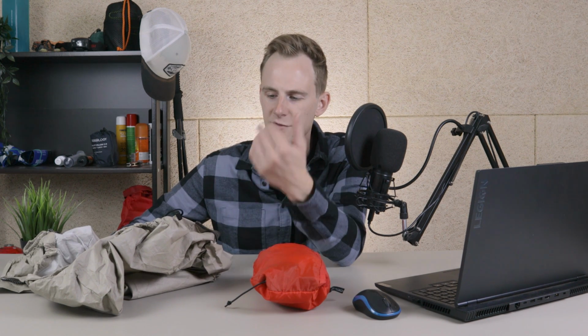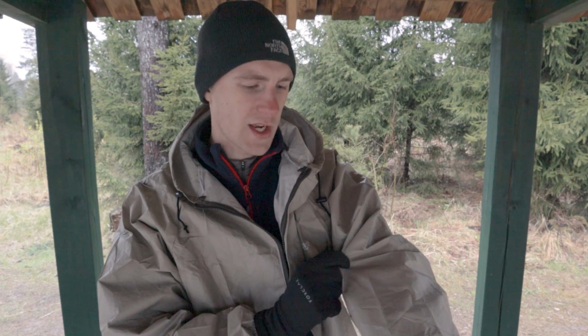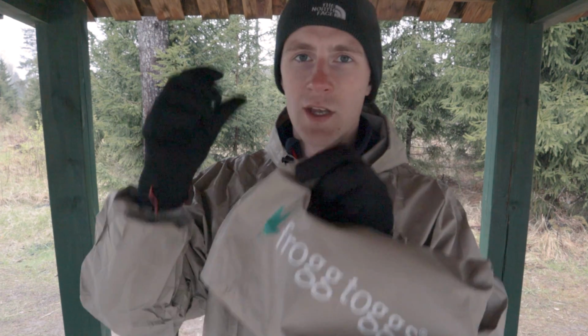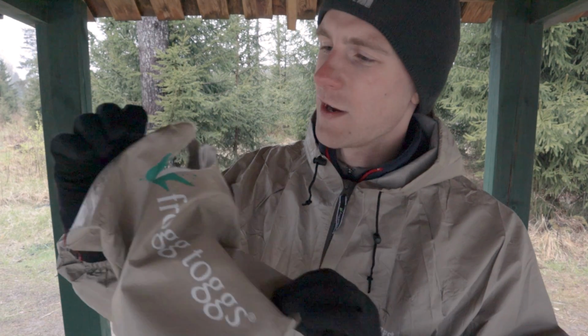The Frogg Toggs definitely isn't as durable as the Venture 2. It's made from 100% polyethylene, and it's a very unique material for a rain jacket. From the outside it feels very rubbery and not very well made. The pouch that comes with the Frogg Toggs is made from the same identical material, and earlier I demonstrated how easy it is to puncture by puncturing it with my finger. So with the Frogg Toggs you have to be very careful when you're walking around any sharp branches because you can tear it very easily.